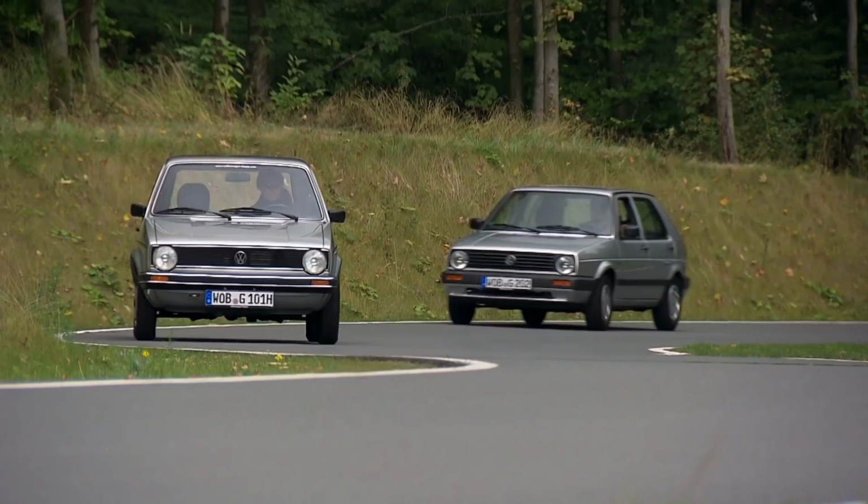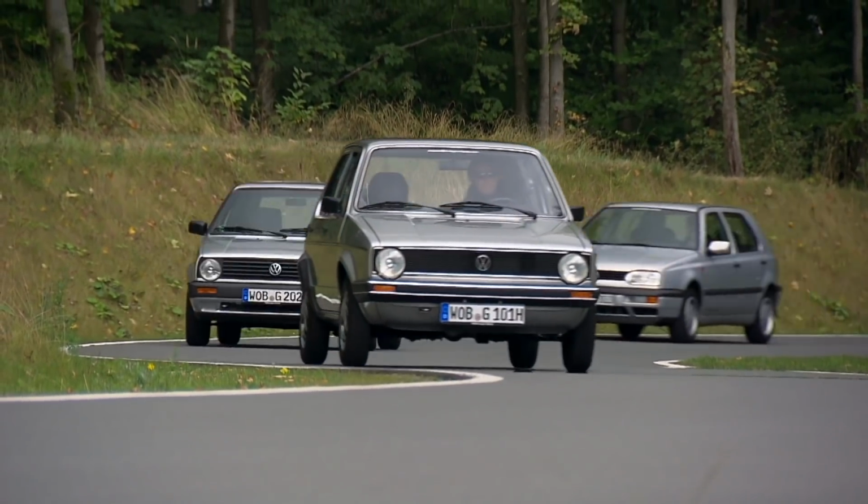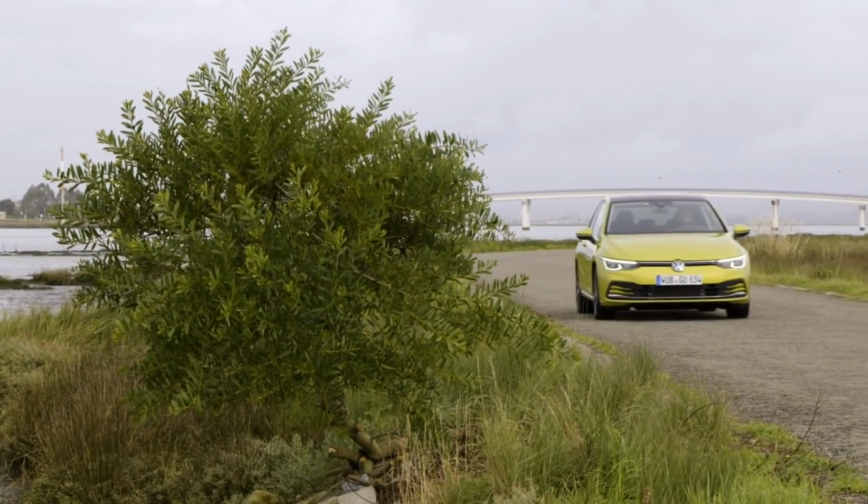And there you have it, the evolution of the Volkswagen Golf. From the bite-sized runabout of the 1970s to the tech fest that is the brand new Golf 8.